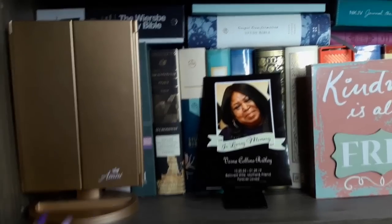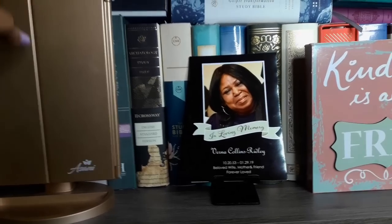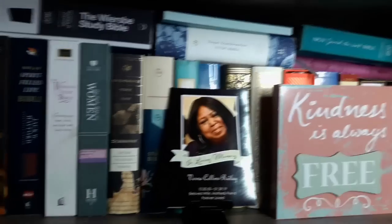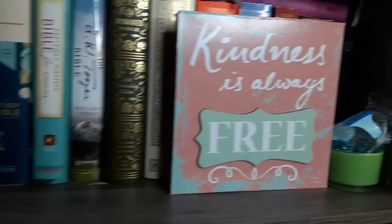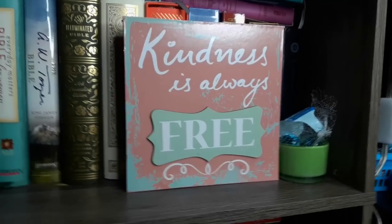So right now we have this gold mirror. It's one of those mirrors that come with the lights on them. I'm not going to open it, but it's really nice. I like using this. Then I have this card photo from my grandmother's funeral. And then I have this sign which just says, kindness is always free. I got this from Dollar Tree.